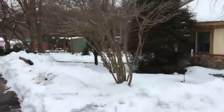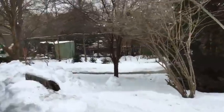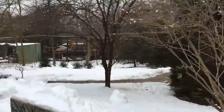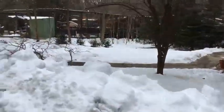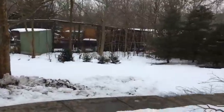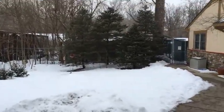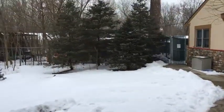Now we try to put our bird feeders in areas where there are also protective spaces. So we have bird feeders set up not out in the middle of the open, but basically where all the trees and brush are so that we can provide safe spaces for the birds. That's kind of the best way to encourage them to come to your feeder areas.